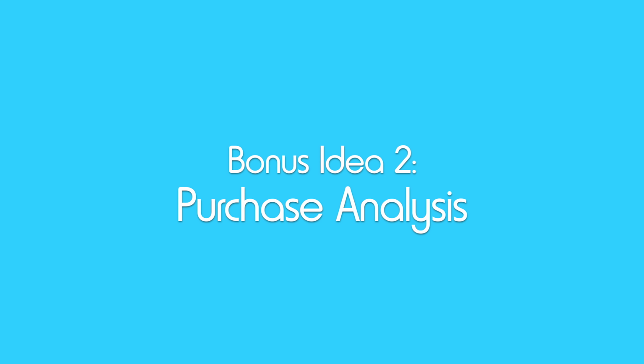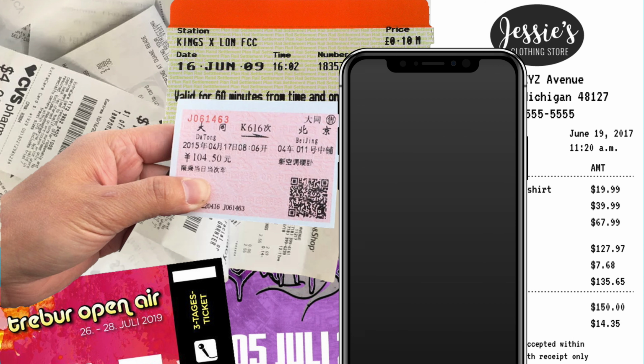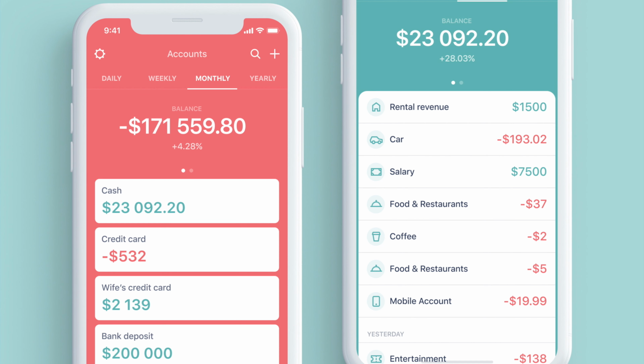Yes, you see correctly, another bonus idea: purchase analysis. And this one is quite easy to understand, so I can make it brief. If all of your receipts are stored in your iCloud or your Android account, it not only becomes possible to evaluate your purchases, but also to help you manage your finances. So you could have an app that tracks pretty much all of your expenses, like how much you spend on food, on clothing, on entertainment, and so on.